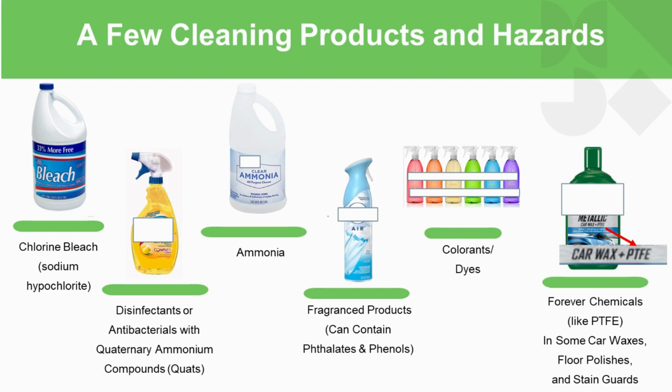Products containing synthetic fragrances, sometimes noted as perfume, on a label are likely to contain phthalates or phenols, two chemicals known to cause endocrine disruption. Fragrance-free is best, but essential oils are often used as fragrances. In many cases, these are quite safe, except for those allergic to essential oils. Forever chemicals, commonly known as PFAS, which may be found in some car waxes, floor polish, and stain guards. One of the most common PFAS chemicals used in these types of products goes by the acronym PTFE, short for Teflon.